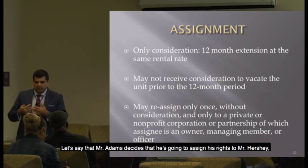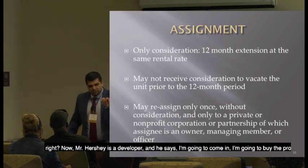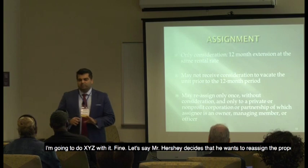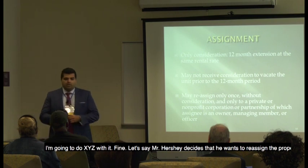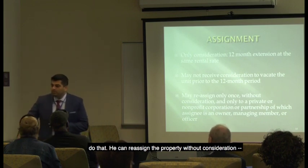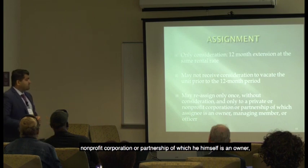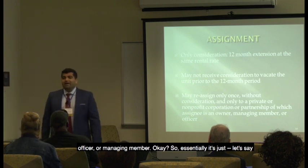Let's say that Mr. Adams decides that he's going to assign his rights to Mr. Hershey. Now, Mr. Hershey is a developer. And he says, I'm going to buy the property, I'm going to do X, Y, Z with it. Fine. Let's say Mr. Hershey decides that he wants to reassign the property. He cannot reassign the property to Ms. Morris. Not allowed to do that. He can reassign the property without consideration. In other words, he can't get any money for it. Only to a private or nonprofit corporation or partnership of which he himself is an owner, officer, or managing member.